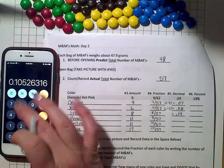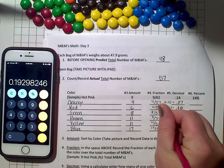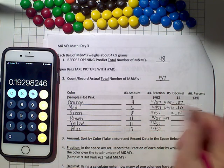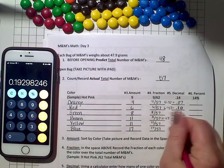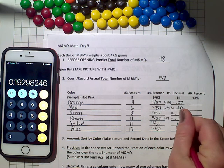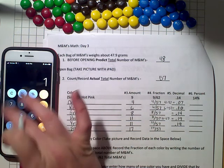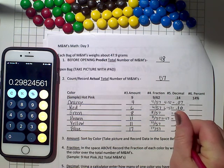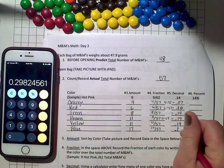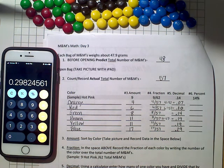Now, 11 divided by 57. 19 hundredths. This one's nice because I just do the same thing. 19 hundredths. Mode, that one shows up the most. 17 divided by 57 is 29. That would have been 30. I didn't think I had anything like that. I also apparently can't put numbers into my calculator, so there is probably an issue here.